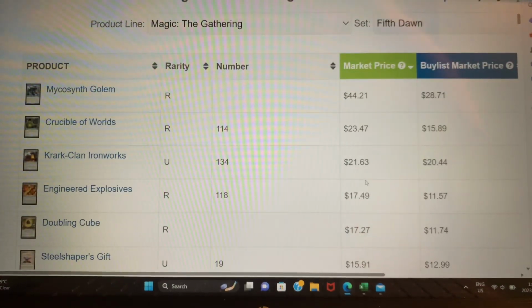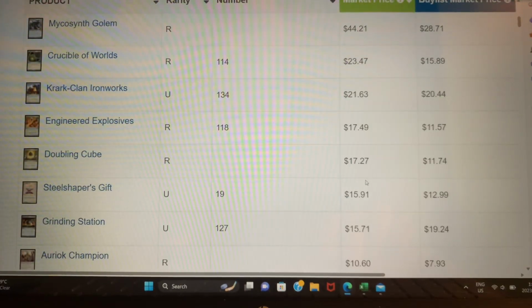The Fifth Dawn has some decent uncommons that I would hope will get reprinted at some point in a meaningful way. So, like KCI. I don't know if they'll reprint Crucible of Worlds. It still seems pretty cheap compared to historically what it ends up being when they normally look to reprint it. It's usually like $40-50. Being in the 20s is pretty reasonable for it. Mythos and Golem would be something interesting to get reprinted.